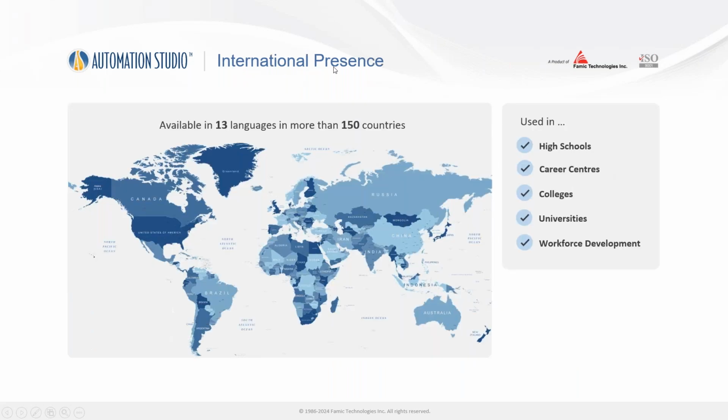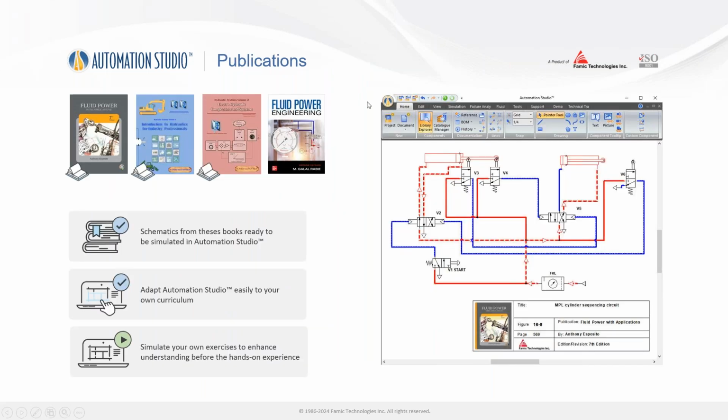We have international presence. We are available in 13 languages in more than 150 countries, and it is used in high schools, career centers, colleges, universities, workforce development. We have four publications in Automation Studio software.